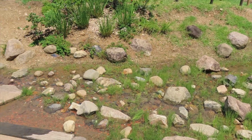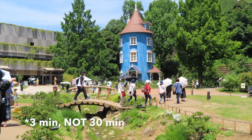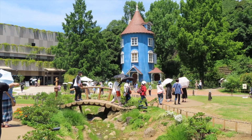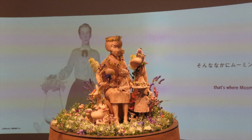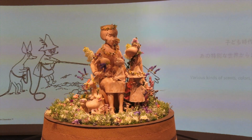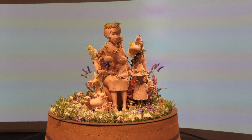So, after I complained how hot it was, there is a theater show. It's less than 30 minutes. As the show was over, a lot of people just walked over to the other attractions. And one of these attractions is in this big gray building. And when you enter, there is a statue of the creator of Moomin, with all her characters and very pretty flowers, again, cute.